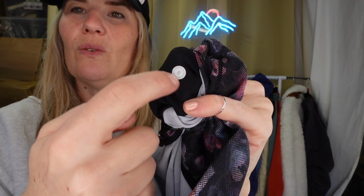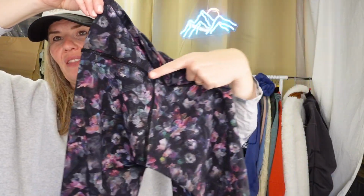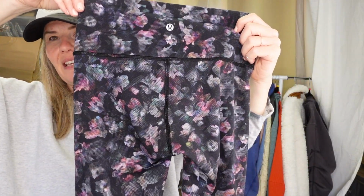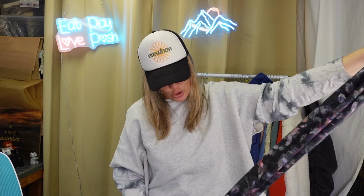And then I will use the information on the outside to determine the exact print, but I know without even putting anything in that these are a Wonder Under because that seam goes straight across the back. It feels like they're a Luxtreme, and they seem to be a 28-inch inseam.